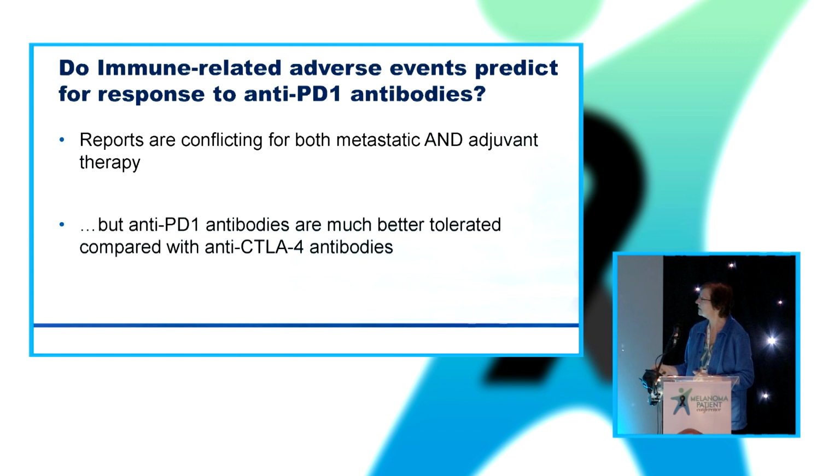And again, the question was asked about whether there was a correlation. And this has been far more controversial. So there are a number of reports that have suggested either way in metastatic melanoma. And just recently, at the meeting that Palam referred to at ASCO this year, there were 2 papers looking at the impact of toxicity in the adjuvant setting, each reporting different outcomes for each of the 2 drugs. So again, it's not at all clear as to whether it is a marker of efficacy for monotherapy. But even so, as I've said there, the PD-1 antibodies are much better tolerated than Ipilimumab anyway, so it's much less of an issue.